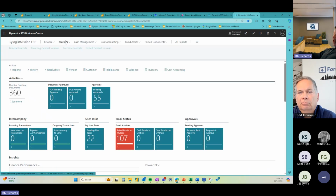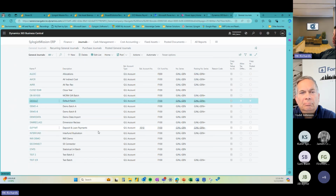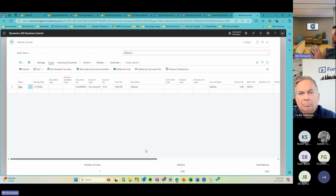Just to drive that point home, I'm going to quickly show you a very basic journal entry to show you how a dimensional solution works. In some cases, there are solutions where they're account strings.